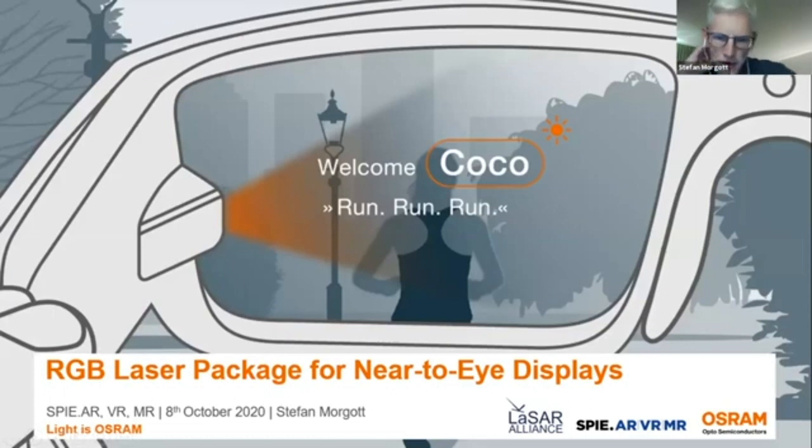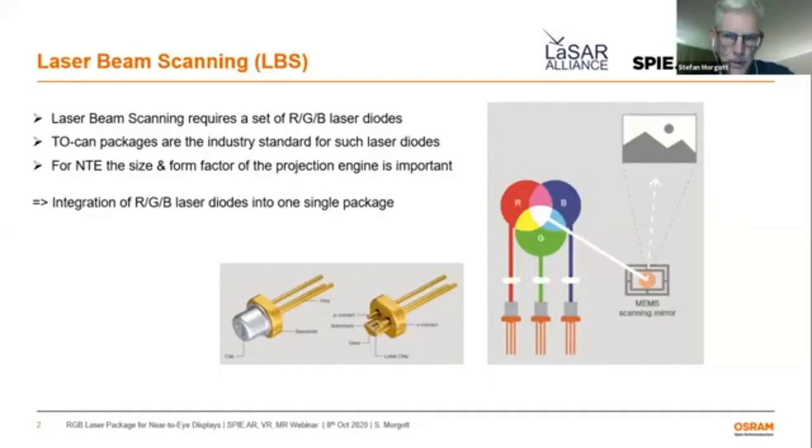So now let's talk about the light source for the laser beam scanning systems. As you can see here, for laser beam scanning, you need three lasers: a red, a green, and a blue one. And so far for these laser beam scanning systems, individual packages were used. So it's one package for red, for green, and blue. And mostly were used the so-called TO-CAN packages, which are industry standard for laser diodes. But as mentioned before, it's important for near-to-eye or for AR glasses to make the projection engine very small. And therefore, there's, of course, the idea to put all three colors into one package.